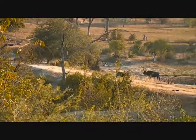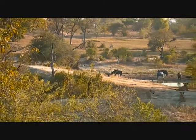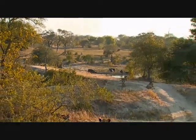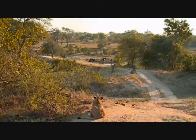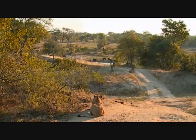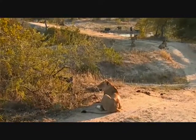I have seen this pride attempting to hunt buffalo a handful of times. They have never been successful, not yet. That's not to say they haven't caught buffalo in the past, and I've been told by other guides who've worked in this area for longer than we have that they are a proficient buffalo hunting pride, but the buffalo are never an easy adversary to take down.